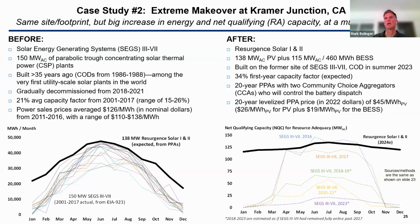Following the decommissioning, the site owner basically repowered the site with a PV plus storage plant, which it aptly named Resurgence Solar. So Resurgence Solar is 138 megawatts of PV plus 115 megawatts of 4-hour storage. And that repowering has brought a number of benefits.